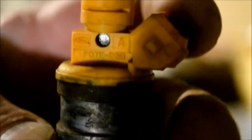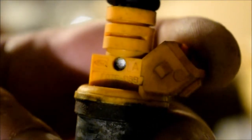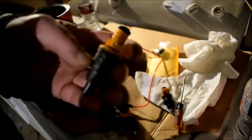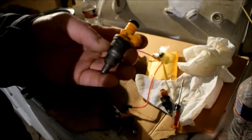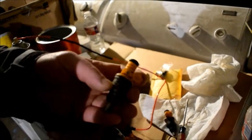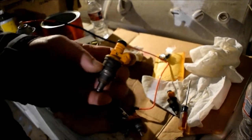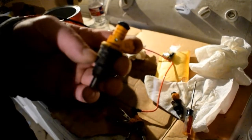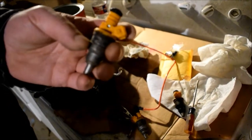Okay. What's the Ford part number? F0TE-D5B. So this is a B. The ones in the truck are an A. Those are the ones that we bought. They say that they fit the 5.4 and the 4.6 liter. The B's fit 5.4, 4.6. Yes, but the person that I bought the other reman injectors from said that A fits 5.4 and 4.6. Well, some sites say that A only fits 4.6 and that's it.